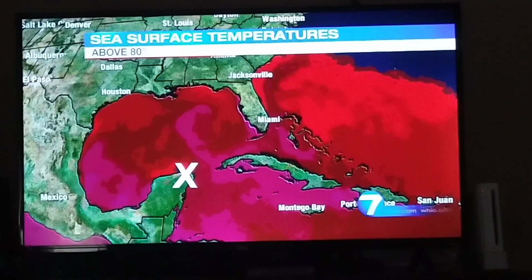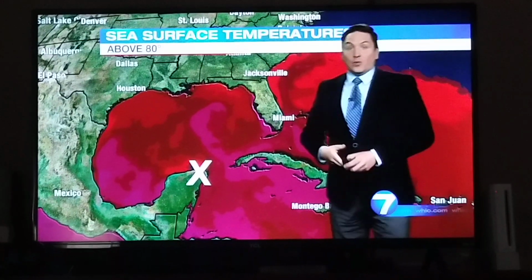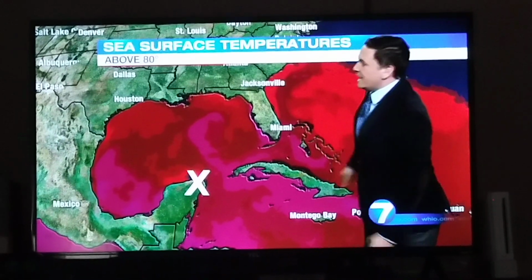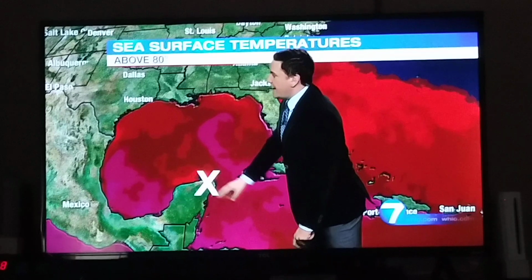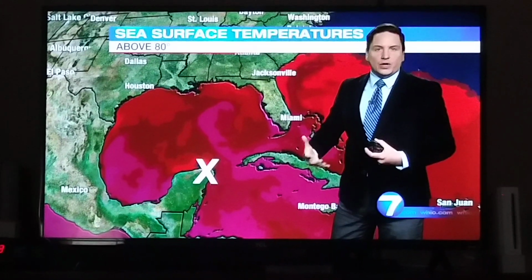Now, another thing that we look at are sea surface temperatures. It helps when the top of the sea surface itself is warm, but really you need some deep warm water to grow these storms and to maintain their intensity. Right now, here's the little tropical disturbance we're looking at. It's just off the coast of the Yucatan Peninsula, and where you see these pink colors, that's the really warm water.